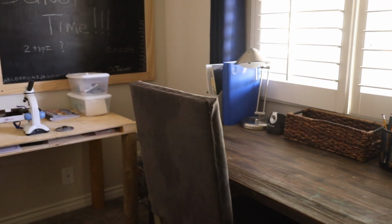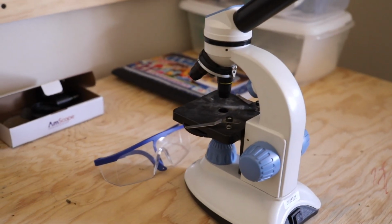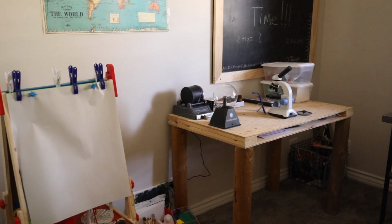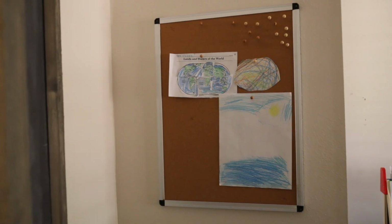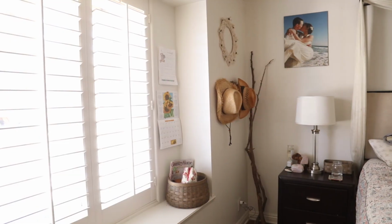Now, we used the main desk with the computer for distance learning last year, and then we also have the science desk. They got a microscope for Christmas, which was a great gift, and a rock polisher and some fun science kits and things like that, and also a little art station as well. So I still keep things that they bring home from school. I hang it up on the wall.